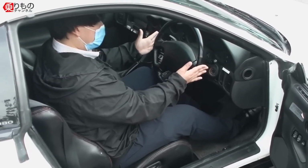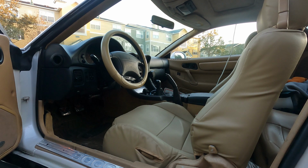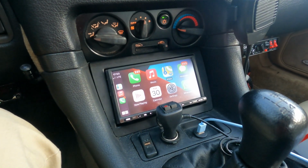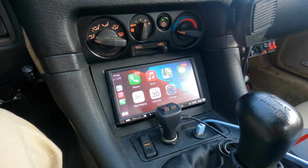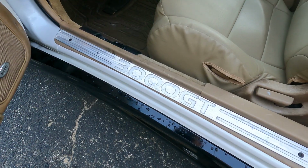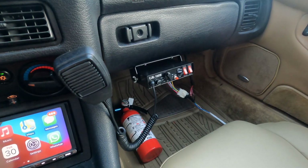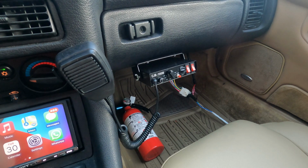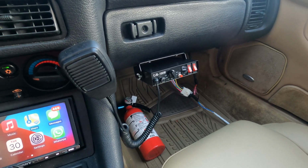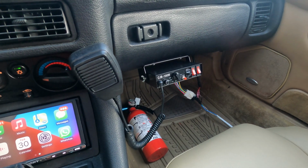The seats themselves, I have seat covers on to protect the OEM leather, which tends to crack and rip over time. I have a Sony touchscreen radio, as the car didn't have the OEM radio when I bought it. Next, we have the 3000 GT metal name boards, which are aftermarket parts. Then we have the fire extinguisher, which actually does feature on the real police cars, but it's more of a safety item for myself. And then, of course, the control box for the siren.